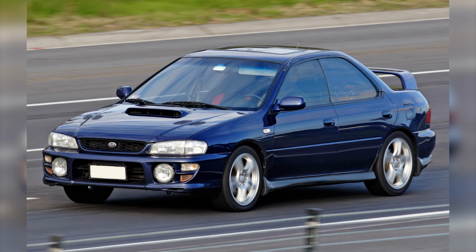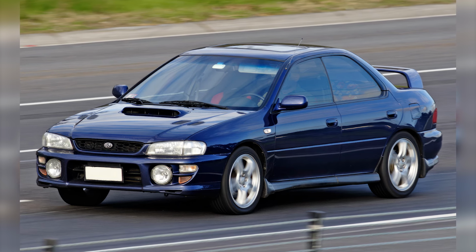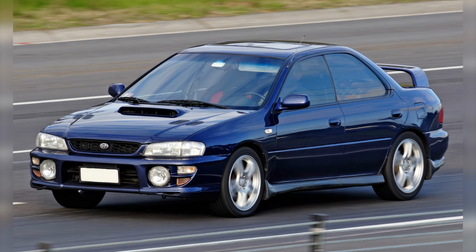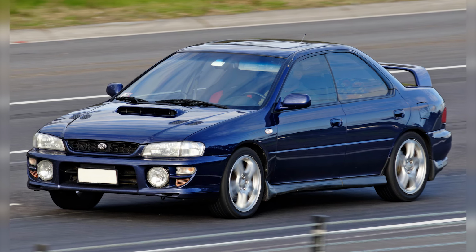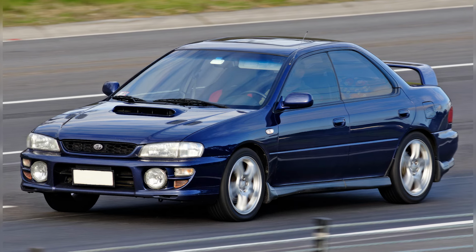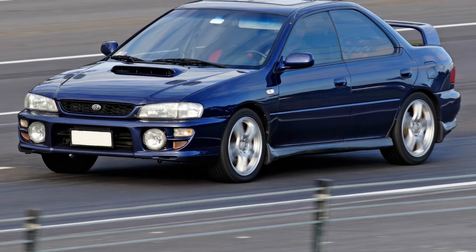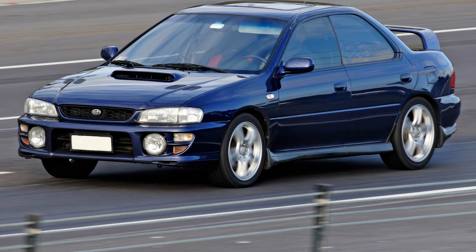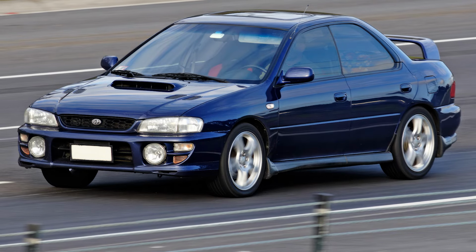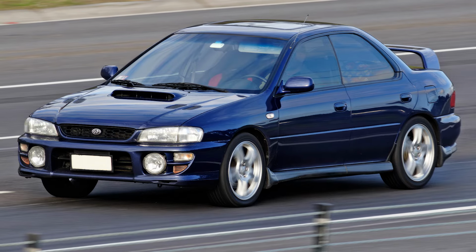This system not only provided superior traction in adverse conditions but also contributed to the vehicle's maneuverability and stability on all types of roads. The Subaru Boxer engine, with its horizontally opposed cylinders, not only offered a lower center of gravity to improve handling response but was also known for its durability and performance. In particular, the turbocharged versions of the Impreza, such as those in the WRX and STI, became famous for their powerful power delivery and distinctive engine sound.